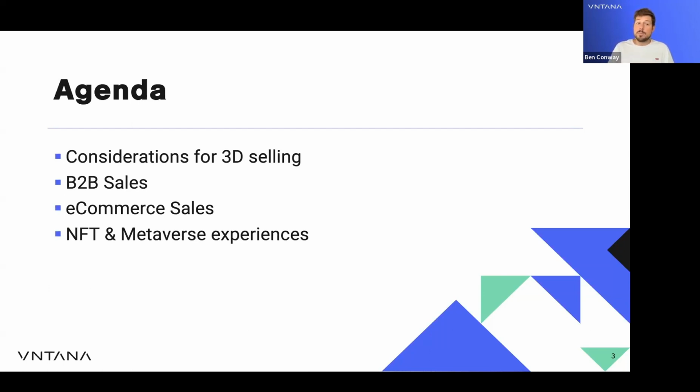Then we're going to go over B2B sales and how you can use this in a B2B context. And that's probably where we're actually going to spend the most amount of time today, because that's where we're seeing our customers get the most value out of 3D today. Next, we'll dive into e-commerce. And then finally, we'll get into NFTs and metaverse experiences.